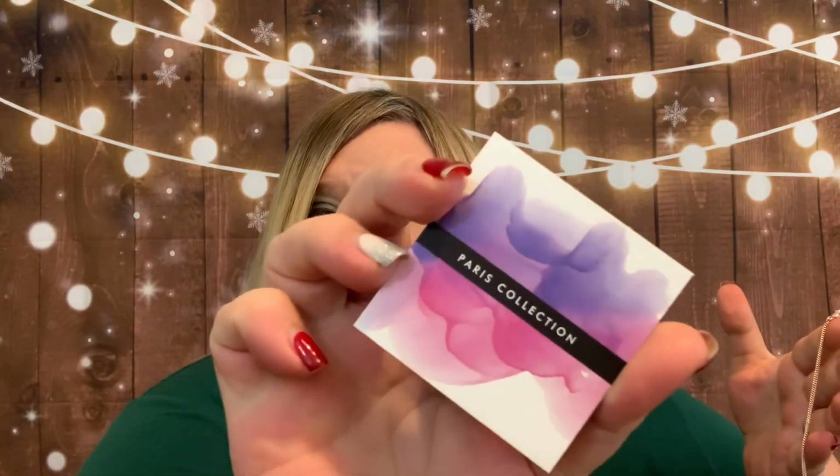So the necklace is from the Paris collection. It is the lunar necklace. The beautiful opal stone necklace is the perfect jewelry addition for the new decade. The layer design and modern bar detail make for a captivating piece. This is $28. I have to agree. I love this. I think that is just so stunning. It's not a heavy necklace. Y'all, I'm in love with this.